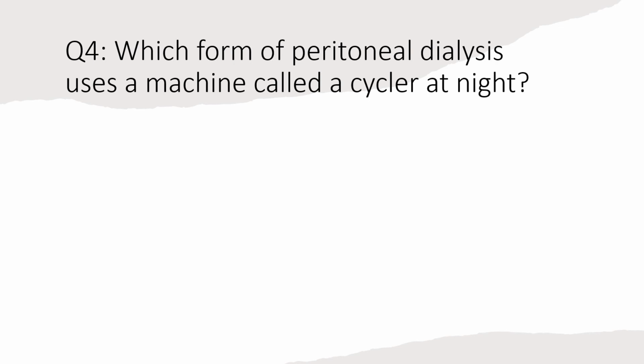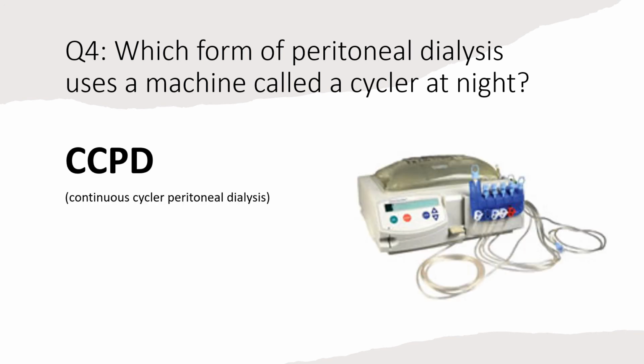Next question, which form of peritoneal dialysis uses a machine called a cycler at night? Excellent. CCPD, or continuous cycler peritoneal dialysis. So most PD patients do this because it saves them time during the day.